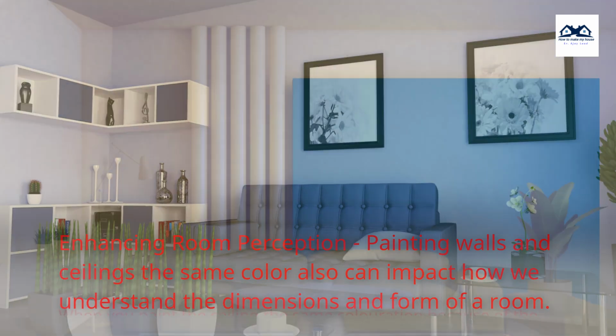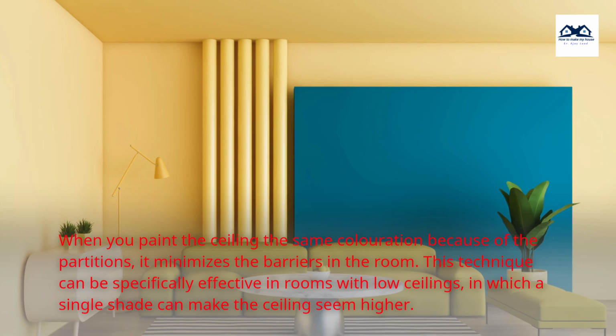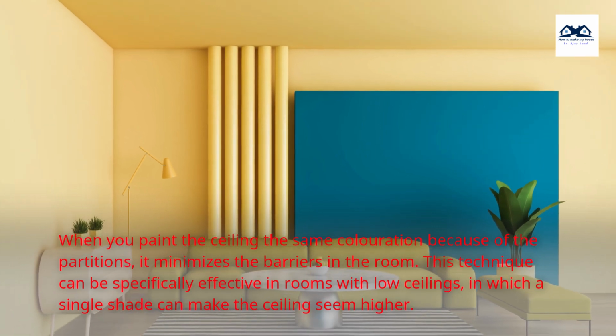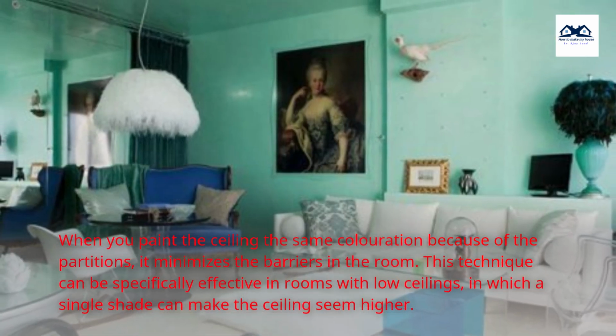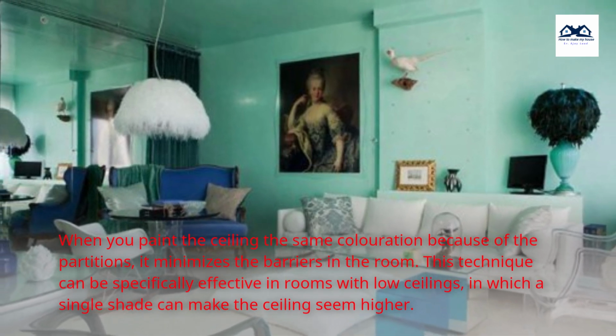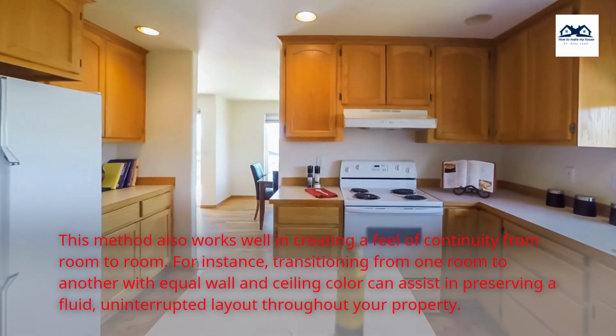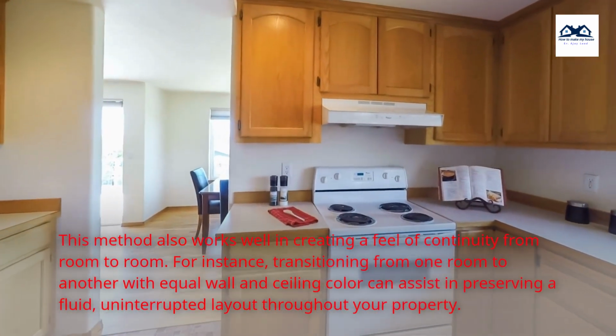Enhancing room perception: painting walls and ceilings the same color can also impact how we perceive the dimensions and shape of a room. When you paint the ceiling the same color as the walls, it minimizes the barriers in the room. This technique can be especially effective in rooms with low ceilings, where a single color can make the ceiling seem higher. This method also works well in creating a sense of continuity from room to room.